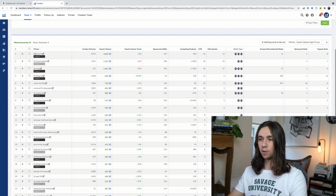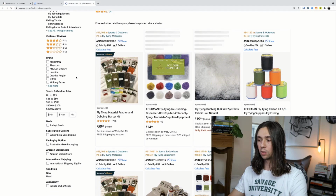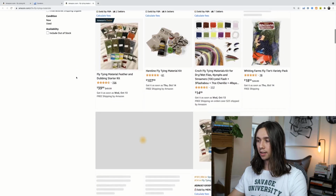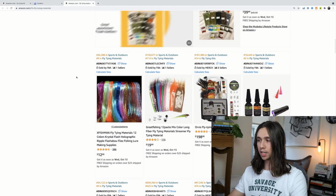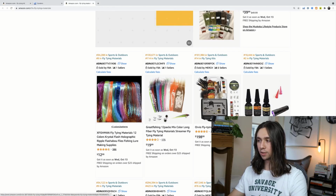So what I mean by that is if you have Fly Tying Kit, Fly Tying Materials is just a variation of that same search term, but I didn't think of that. So when I go to Fly Tying Materials, you notice that it's actually a little bit of a different page, because guess what? Fly Tying Materials doesn't just mean Fly Tying Kit. It's a little bit different. So it's like something in the kit that you're ranking for.